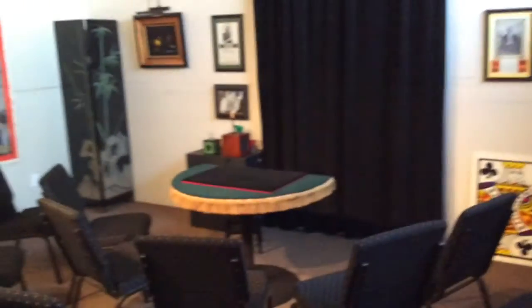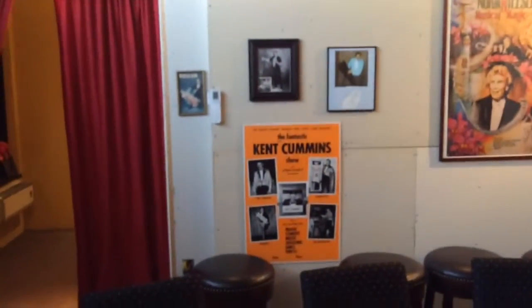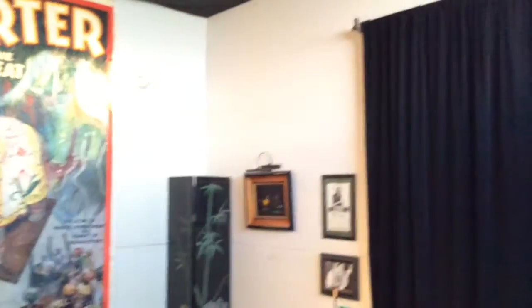You can see over here is where the close-up room would be, and then behind there would be the dressing room. Got a few seats, 21 seats, he says. 21 people can be seated here. It's a large Carter poster. Norm Nielsen, Cummins, who was a local magician here in Austin, and some other photos, Lance Burton, Carter, etc. So this would be the close-up gallery or close-up room. Again, you can see the drywall still is up, that they've got a little bit more to complete on this.